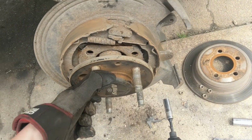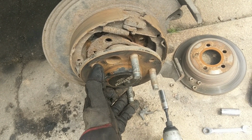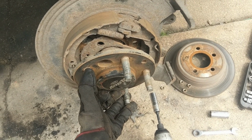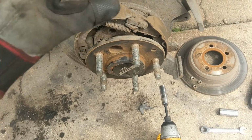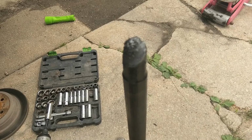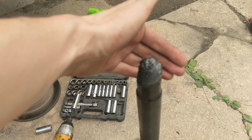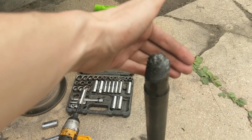This broken free feels a little, I don't know if it's light or now it's just like, oh, the thing actually spins. I don't know. Let's see if I can get this out. Son of a bitch. Yeah, she snapped. Focus.